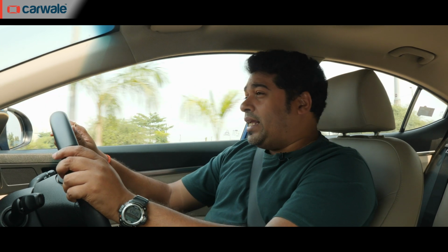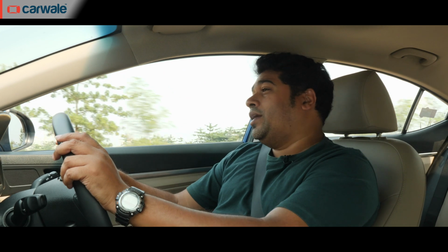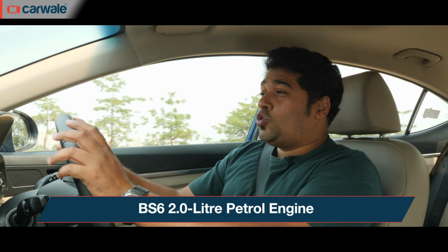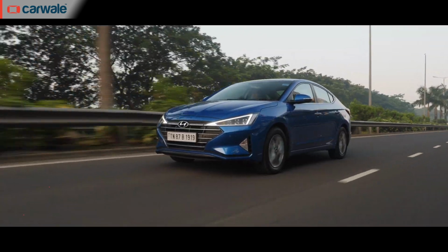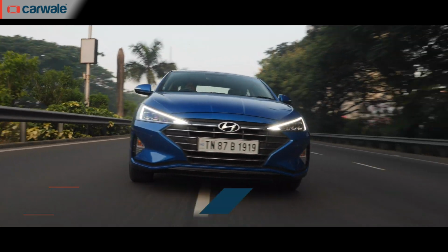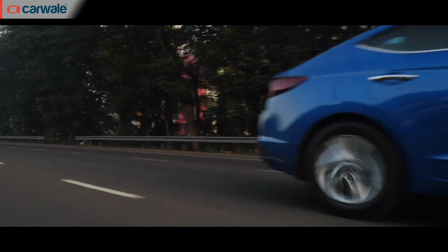Compared to its 1.8-litre rivals, the Elantra has always enjoyed a capacity advantage. The new car now gets a BS6 compliant 2-litre petrol engine, and let me add that the diesel engine for the Elantra has been discontinued. With 152 bhp and 192 Nm of torque coupled to the 6-speed automatic gearbox, the Elantra feels brisk.